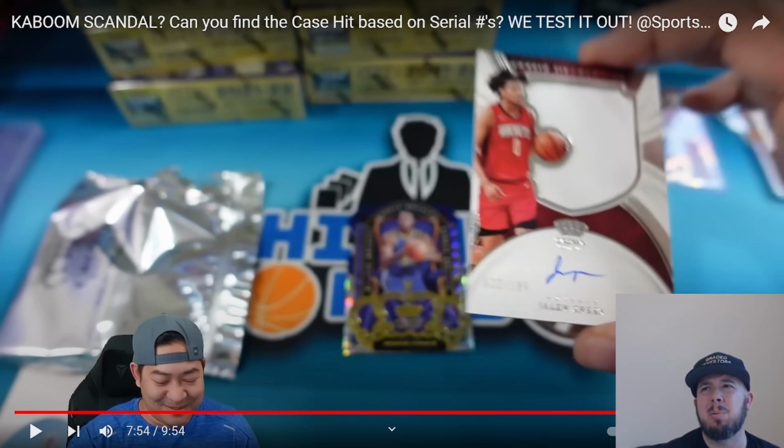Definitely more valuable than the Kaboom, right? Like that's a big hit with the RPA, the silhouette. It is out of 199. They do have, what are they? The silhouette primes out of 25.